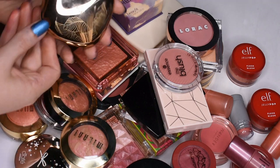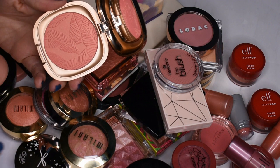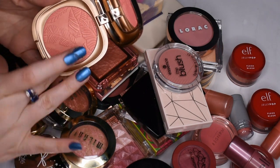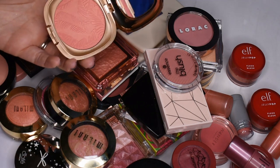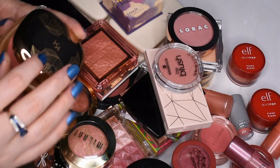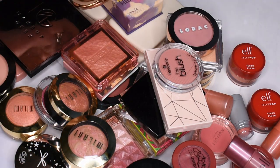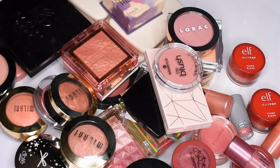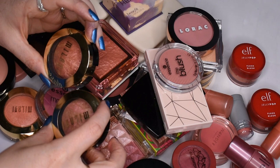So this is the Kiko Milano, from their Island Paradise Summer Collection. This is a really pretty blush, which looks like I haven't even used, but the embossing is very deep on it, so it stays. It's got this really pretty duochromatic effect. It's got a coconut smell to it. I'll definitely be hanging on to this one. I hate the bulky packaging though, because I have way too many blushes to store, and the bulky packaging just kills me.